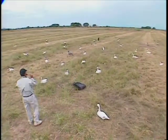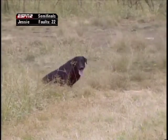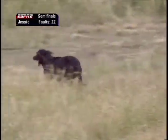This team's struggling to make it under 102 faults. That's the bubble line right now. That's what it's going to take at this point to qualify for the finals. Looking good, though, on faults with just 20. Just got to hold it together.